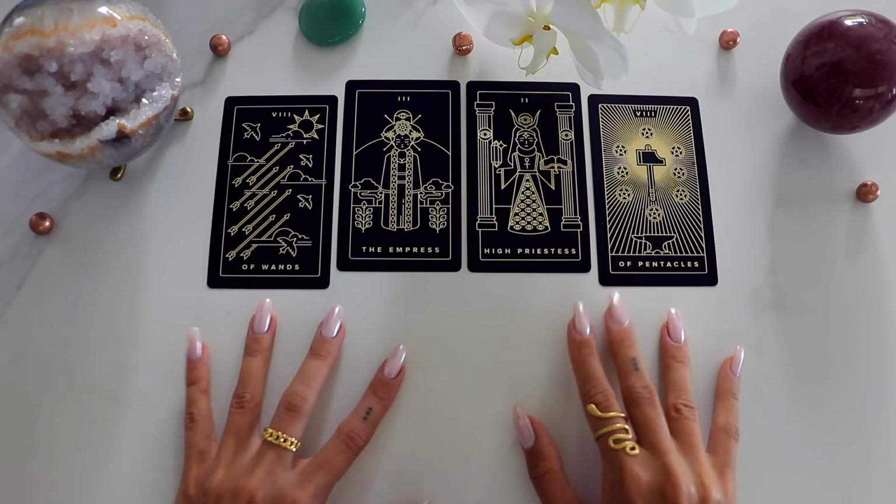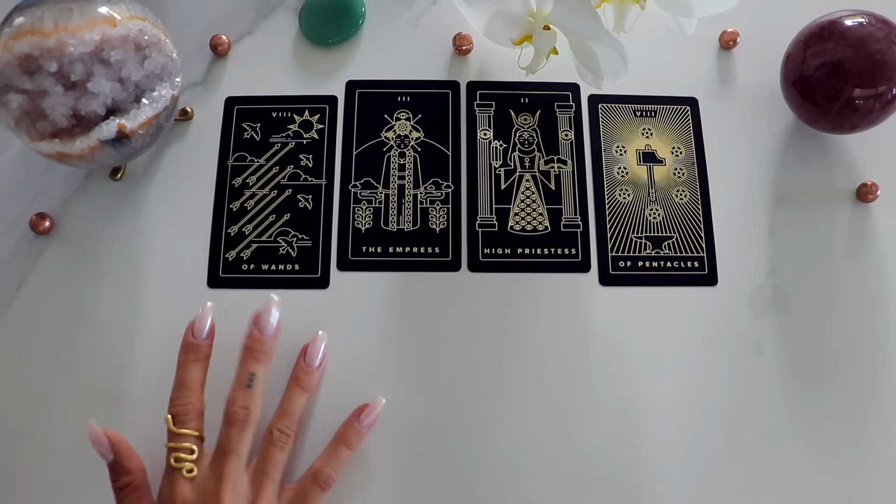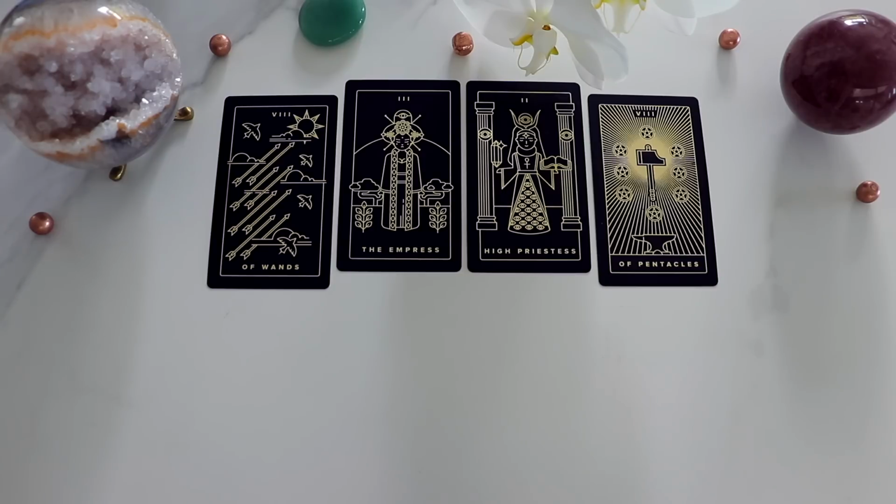So 8s deal with good luck. So one thing that I'm sort of seeing is in your life, you actually have a gift of good luck and of good fortune. Even if that doesn't make sense to you, in your life, when it comes to kind of manifesting things or when it comes to your ability to execute something, you actually have a huge gift on being able to see exactly how to do that and to be able to know exactly what action steps that you need to take. The wands kind of symbolize the action, and then the pentacles symbolize the materialization of something.